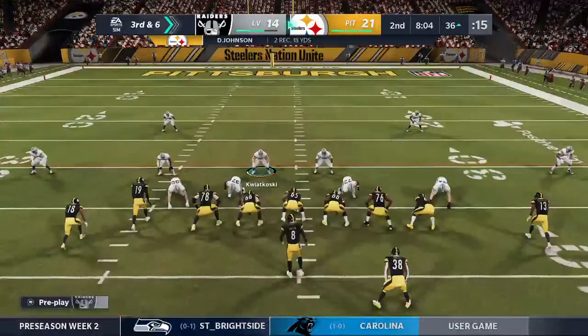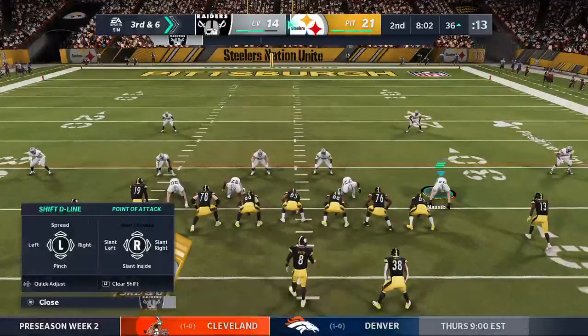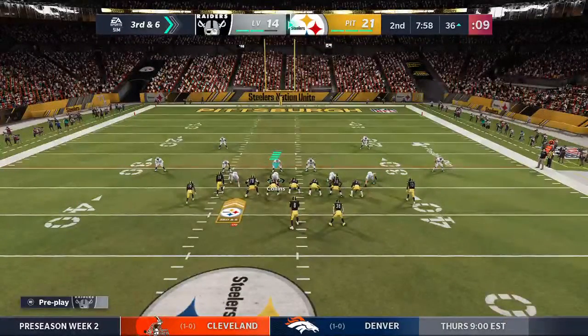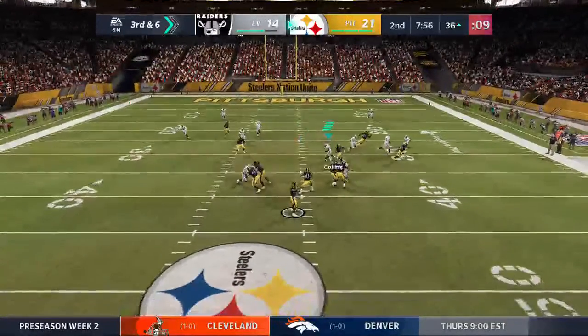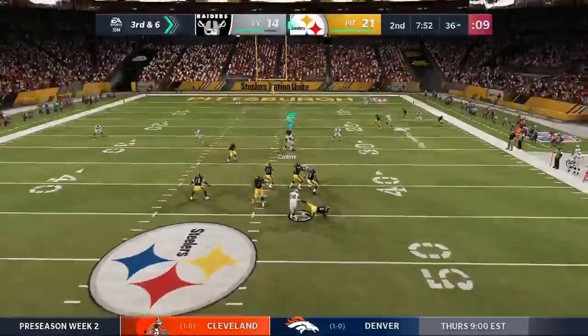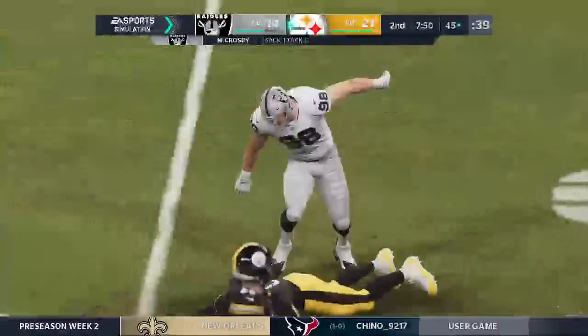So this has been a lot like a tennis match, hasn't it? Back and forth. Both of these offenses having their way so far, so maybe the question isn't who's going to score the most points in this game. Maybe it's who's going to get some stops. Yeah, absolutely, and that sack finally a first step in the right direction for a stop.